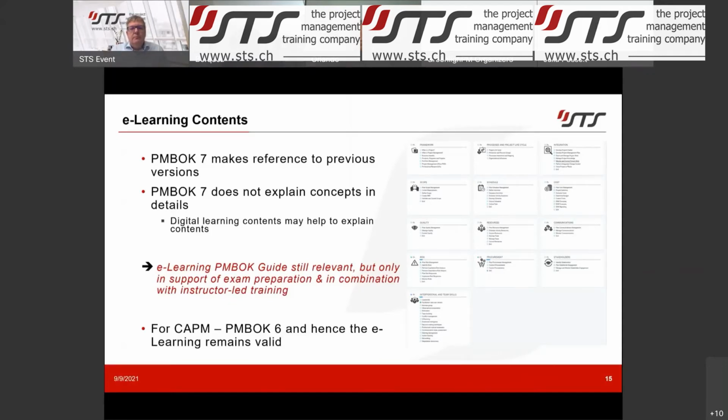This is also referred to in previous versions within the new PMBOK. So in our review, the content which we have in the e-learning PMBOK is still relevant. You can use it as support for the preparation, but you also have to be aware that it does not cover all that you need for the exam anymore. So there is more, because of the content outline that needs to be taught, but PMBOK e-learning is still a relevant source of information, a source of training for candidates.